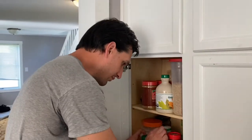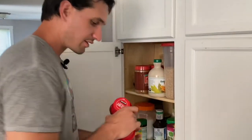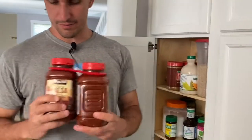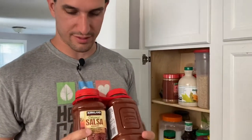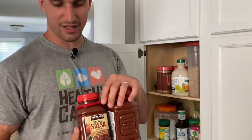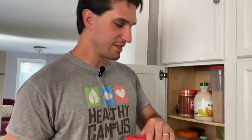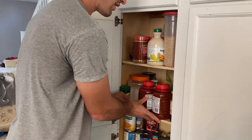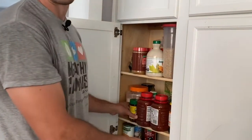So let's see what else we got in here. Salsa. Okay, getting back to the Mexican foods. I don't think this is organic salsa or anything. Yeah, like it is. Oh, it is? Look at that. We're better than I thought. So organic salsa, very, very tasty, great snack. Again, if you've got a little bit of a salty craving, that's a really good thing to grab.